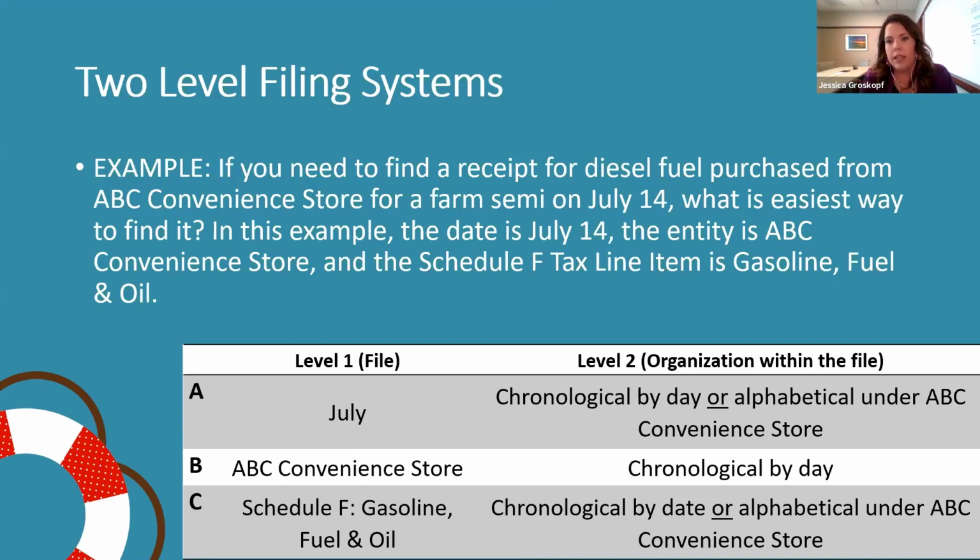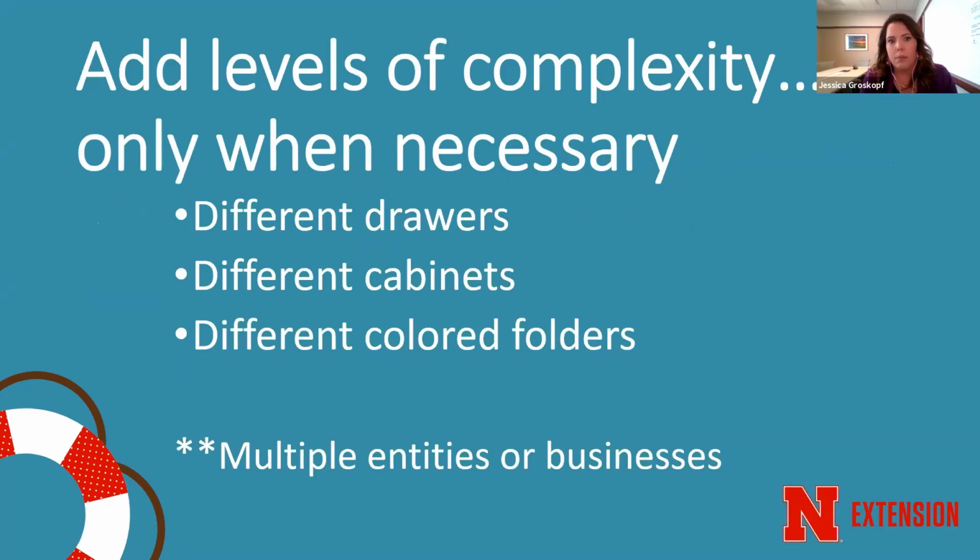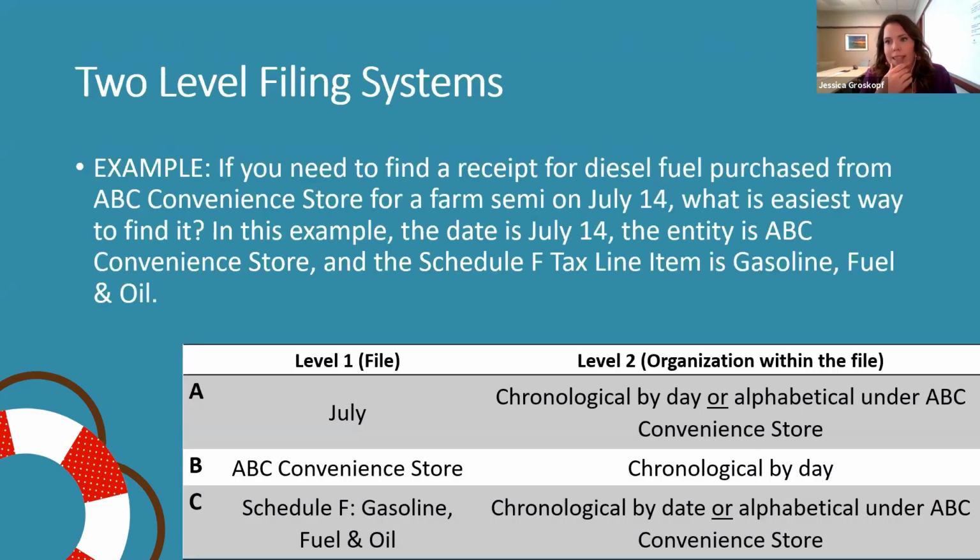What I will say here, and I believe it's in my next couple of slides, is that consistency is key. Once you start a process, at least for a year, you need to try to stick with it for that year. If you decide it doesn't work, maybe the following year it's worth changing how you file, but you need to be consistent so that everything that year is filed in the same manner.